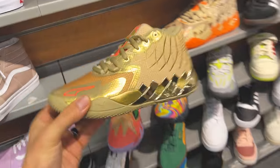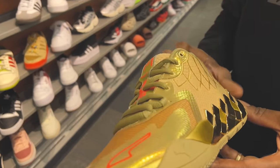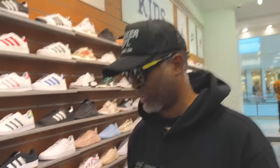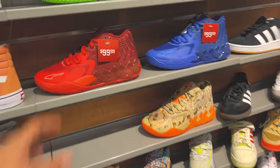I was overwhelmed. I've been seeing these at all the stores. What do you think about these? Trash. I think the colorway, though, I feel like they're kind of solid. For a little hoop shoe, you know what I'm saying? Something crazy, something flashy. I'm not mad at it. LaMelo Ball got some bangers. I don't know, all his stuff is kind of sitting though.